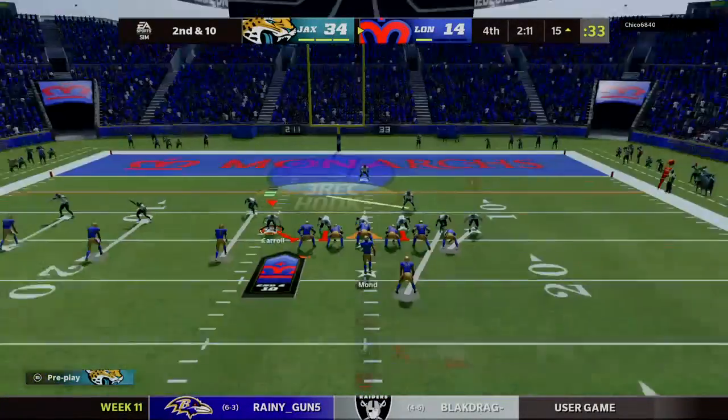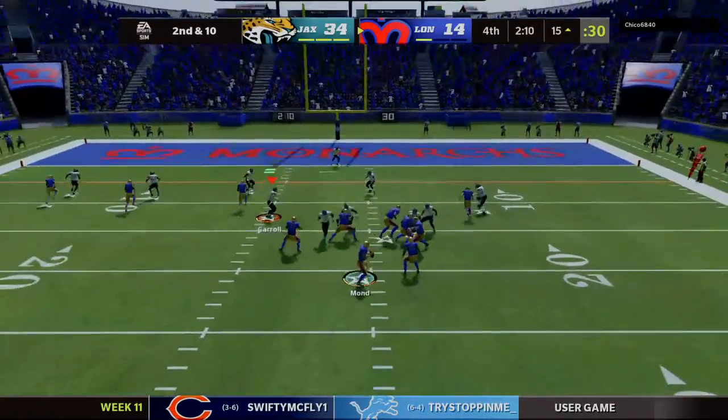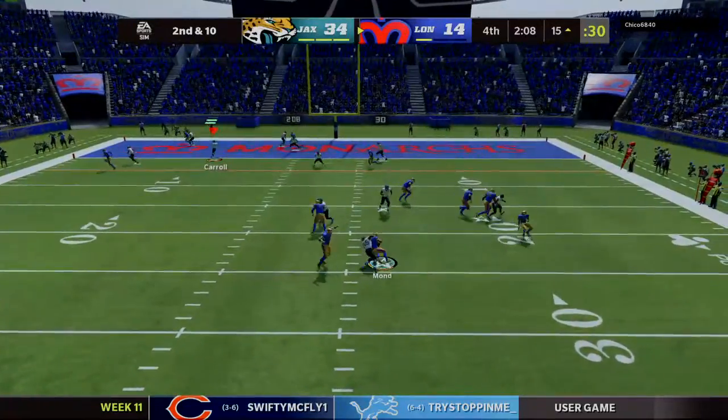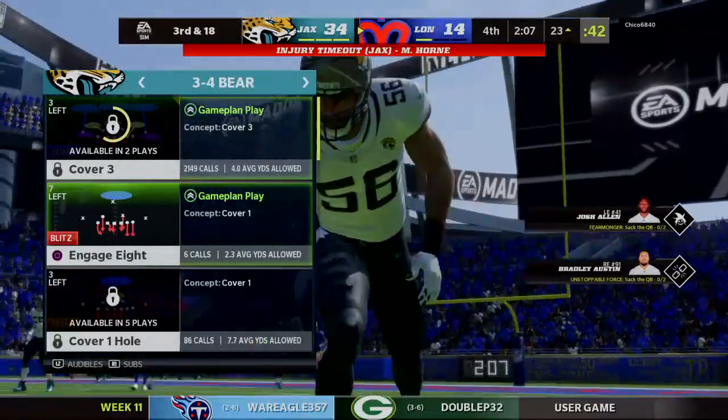Yeah, he's been hemmed in for much of the game. How about him getting outside there? And that's what you want to see from your quarterback. He's not giving up on this game. So he's going to be sacked back at the 23-yard line.